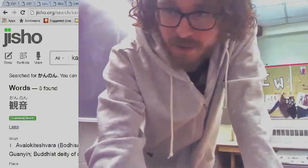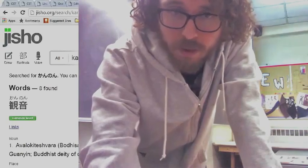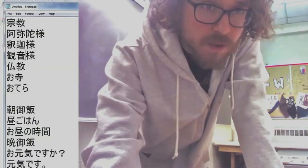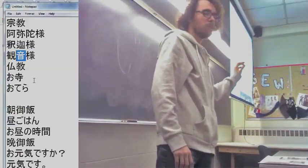Kind of. Actually, that's interesting because it has the character for sound in it. This character could be on or oto. Oto means sound. On is the onyomi for oto.